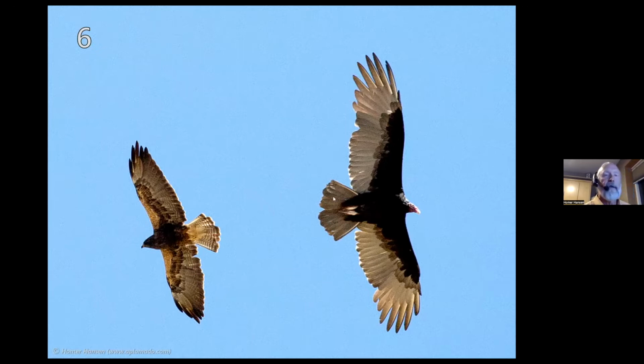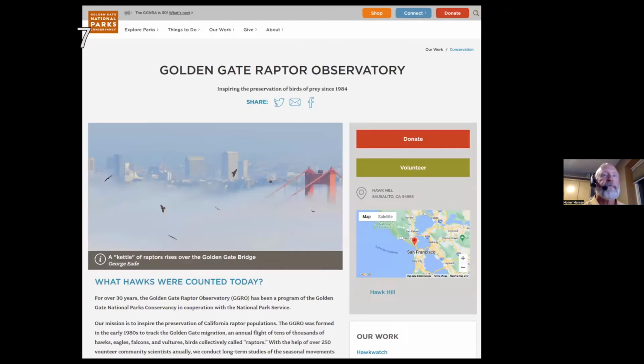This is the whole idea behind what that guide has, as well as just what I'm going to be presenting tonight. And then, tied in with this, I did want to mention, kind of close by in your neck of the woods, the Golden Gate Raptor Observatory. This is a great way to go and watch lots of raptors come through, especially during migration season.